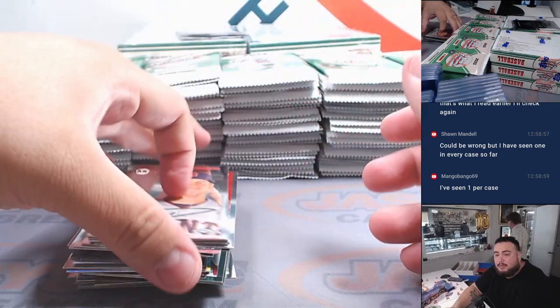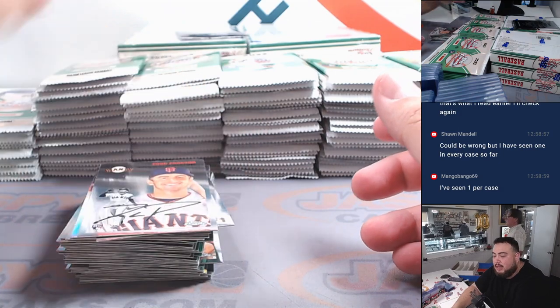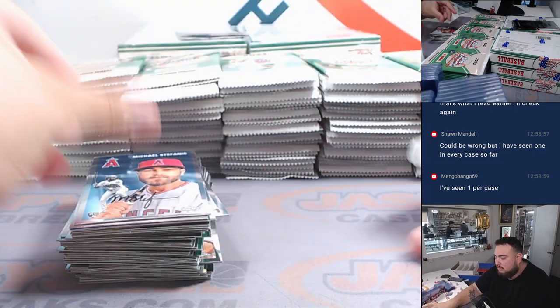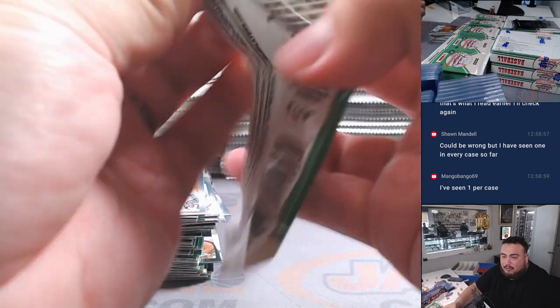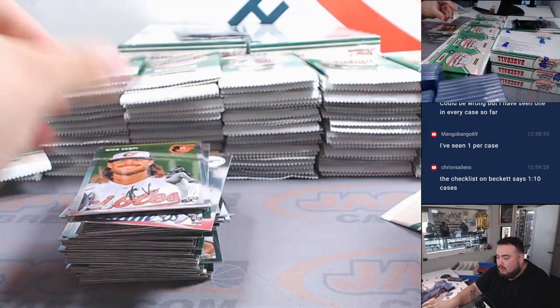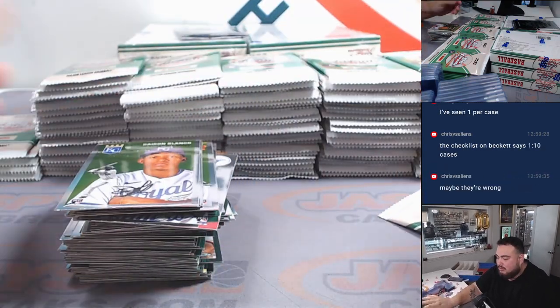You've seen one in every case. So maybe one per case, but one in every 10 boxes probably. That's what it was. But yeah, no, I mean, that's cool. One in 10 cases would have been wild, but one in every 10 boxes should be cool. Wow, it says one in every 10 cases. Wow. Well, they definitely screwed that up.